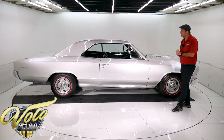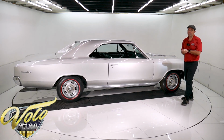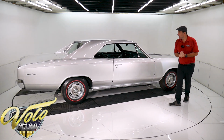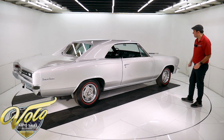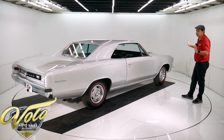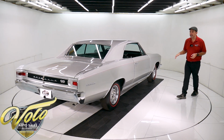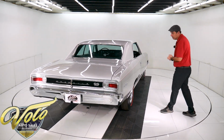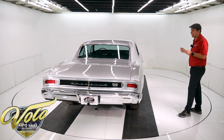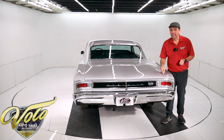I had a '65 GTO this color, and it was probably the most complimented color I've ever had on a car. I love it. The metal flake is laid out evenly. It's not cloudy or blotchy, and it has a super nice glossy clear coat finish. It's a PPG paint and clear coat. No vinyl top. The fit and finish, I say, is excellent. The gaps are real nice, and this thing's really laser straight.